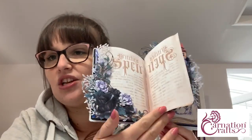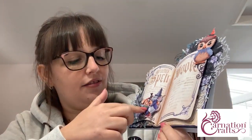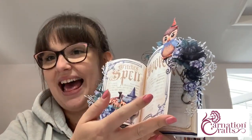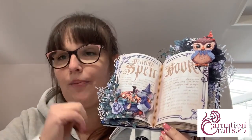Book itself I've added pages to, so you can open them up, have a look at the flowers there. We've got the mice from Enchanters. We've got the potions, we've got the roses, have a hoot to the little owl, and of course more pages there as well.